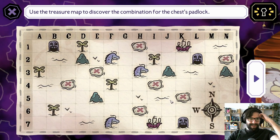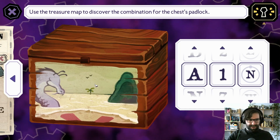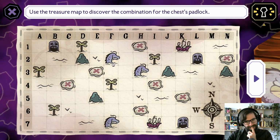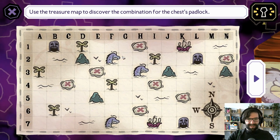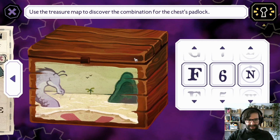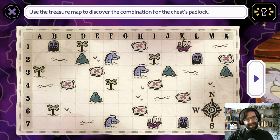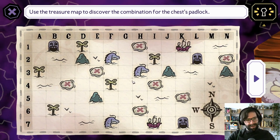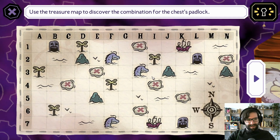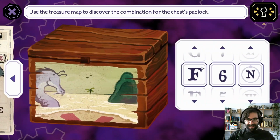Use the treasure map to discover the combination for the chest's padlock. Okay. So Dragon, Tree, X, Cave. This one has it all on, but is that something we want to do? Because I'm thinking it's like first row, second row, third row. Are there birds? There are birds. But that doesn't necessarily work out. Oh wait, is it this thing right here? So like H, I don't know, 3J?